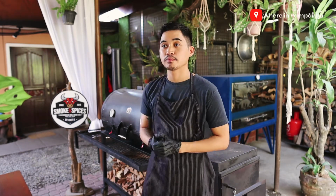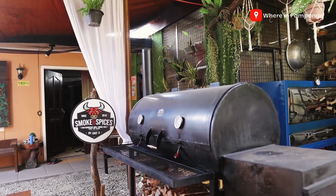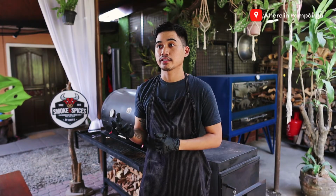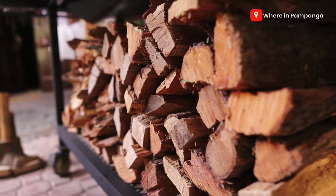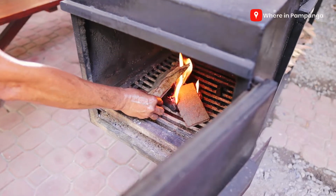We have here sa likod ko yung Barrel Pro Smoker natin, which is an offset smoker. So you can see, hindi siya gumagamit ng electricity or gas. We only use local woods. And then, maluluto yung meats through the smoke. So, indirect heat siya, unlike yung usual natin na grilling na direct heat.